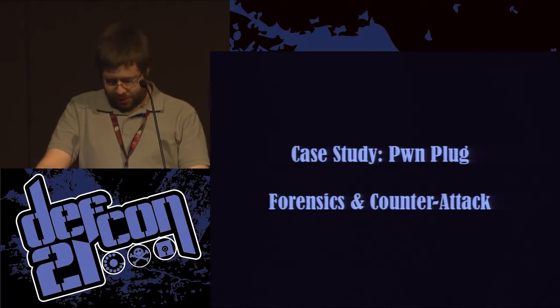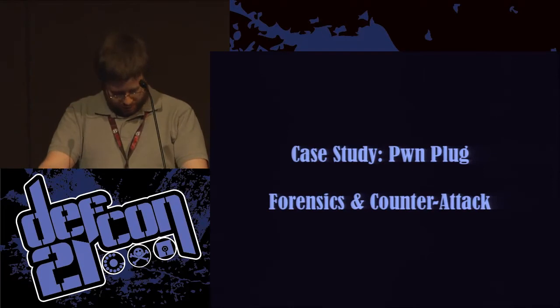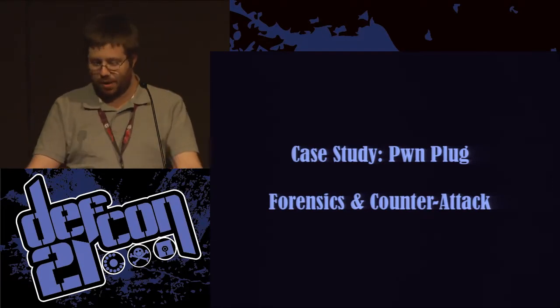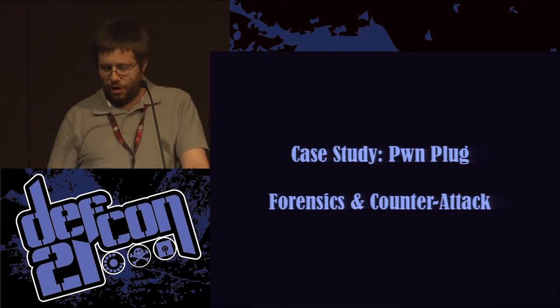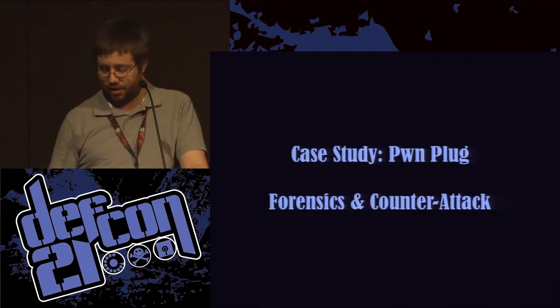But today we're going to be playing with the Pwn plug. I have one plugged up underneath the podium here and wired up and everything, and hopefully it'll behave itself long enough for a good demo at the end of this. What we have is a discussion of the forensics of it and a demo of a counter attack against this thing, or a straight up attack against it. Depends on how you look at it.